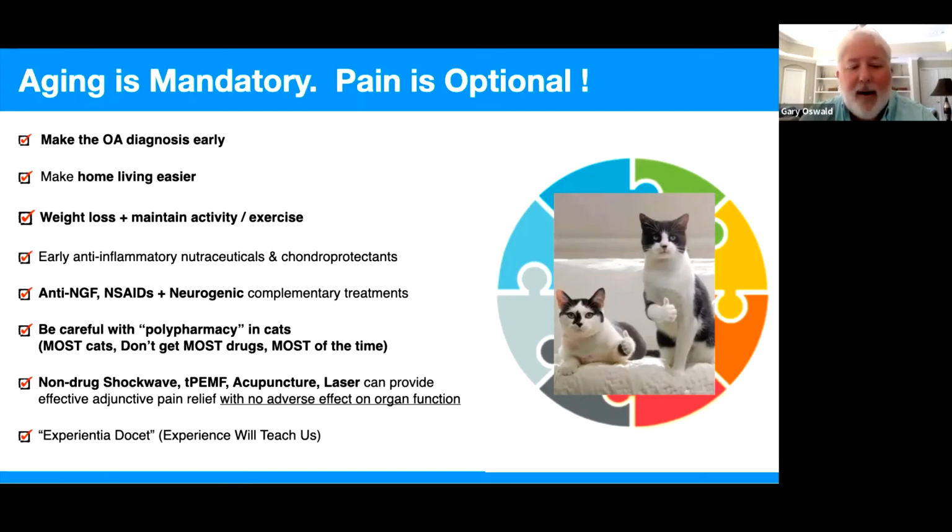And then lastly, experientia docet. Experience will teach us, guys. We still need to know a lot more about a lot of things in medicine, especially cannabis and regenerative medicine. So time will teach us about those things.